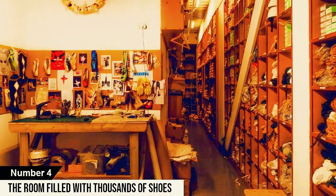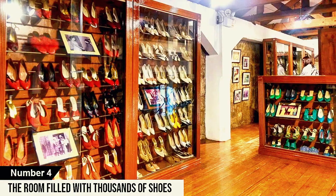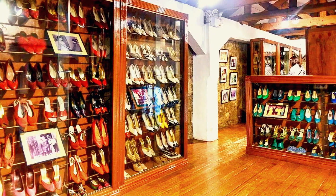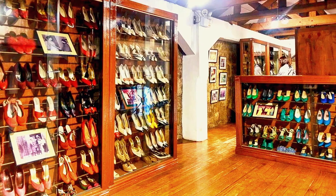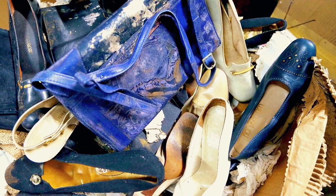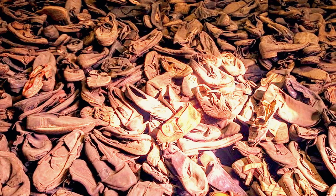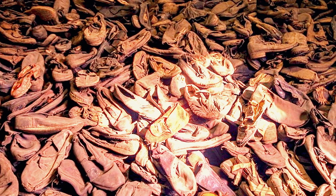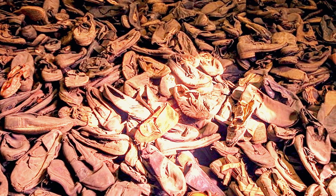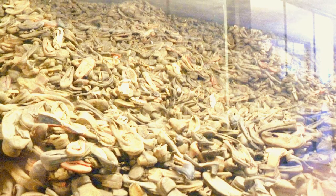The room filled with thousands of shoes. In 2012, explorers investigating an abandoned copper mine in Michigan found a narrow doorway they'd never noticed before. When they pushed it open, they discovered a room about 15 feet wide and 20 feet long. The entire floor was piled with shoes. Some were modern work boots, others were old, worn leather boots, and then there were tiny children's shoes from the early 1900s.